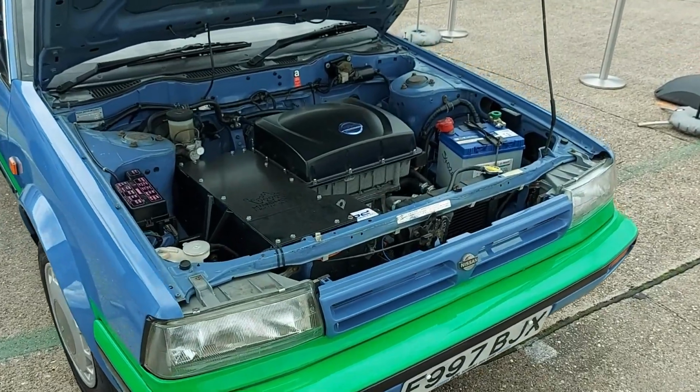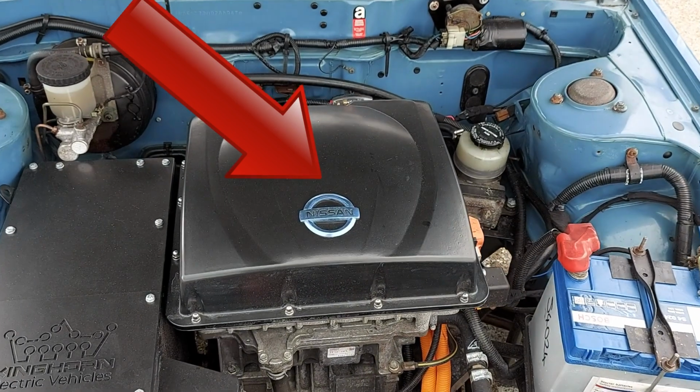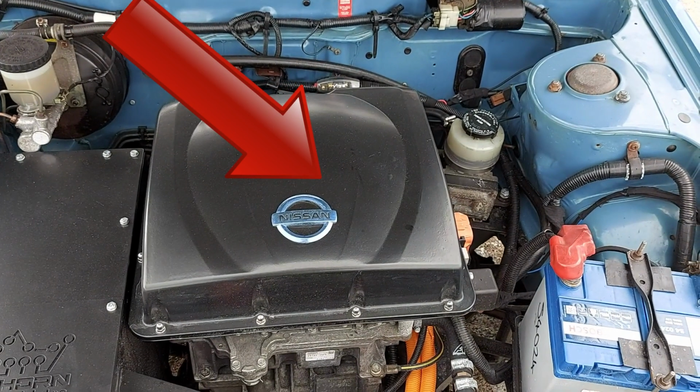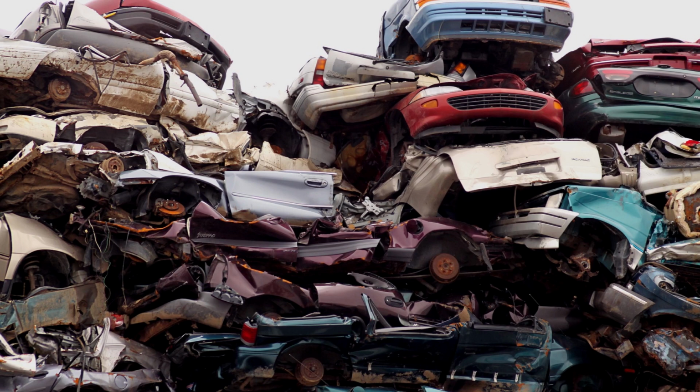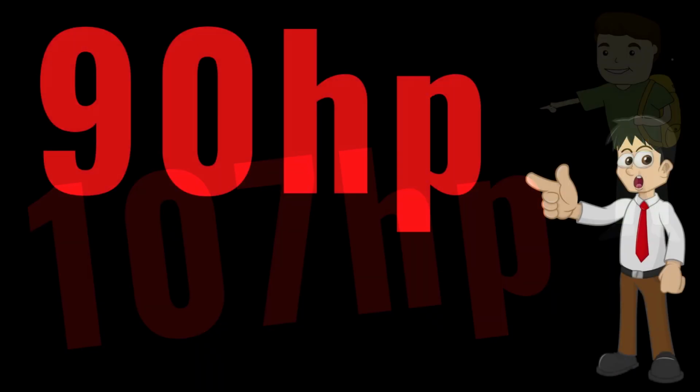So let's have a look under the bonnet, and here, roughly under this black plastic cover, we'll find an electric motor, a gearbox and indeed the inverter from a crashed 2016 Mark I Nissan Leaf. The motor produces about 107 horsepower, which is more than the original petrol engine that had about 90.